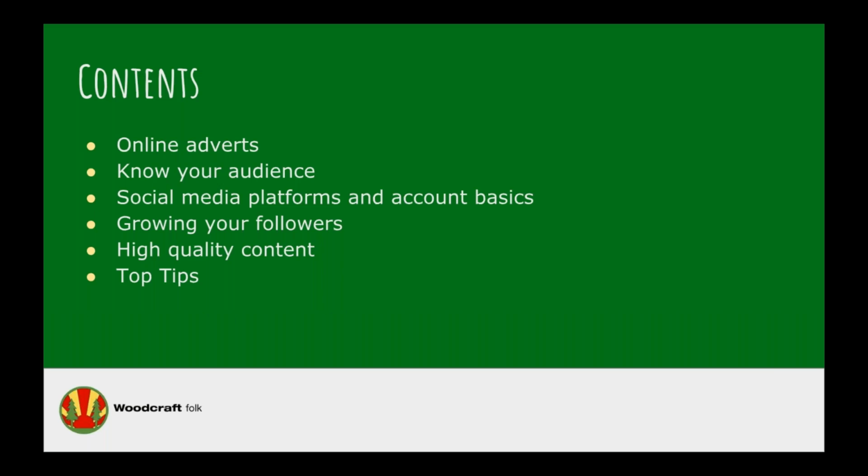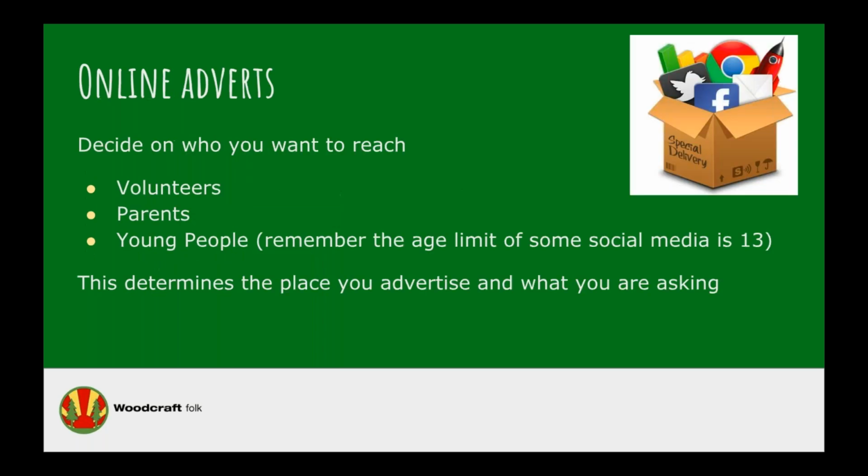So this part of the session, we're going to look at a number of things. We are going to look at online adverts and places where you can place those. We're going to think about knowing your audience and how that can help us tailor how we use the internet and other online platforms to help us to increase and widen participation in our groups. We're going to look a little bit at social media platforms and some of the basics of different kind of accounts and what we might use them for. Thinking about growing our social media presence and our following in the digital sphere. And then looking a little bit at some top tips for what makes high quality content and some overall top tips at the end of the session.